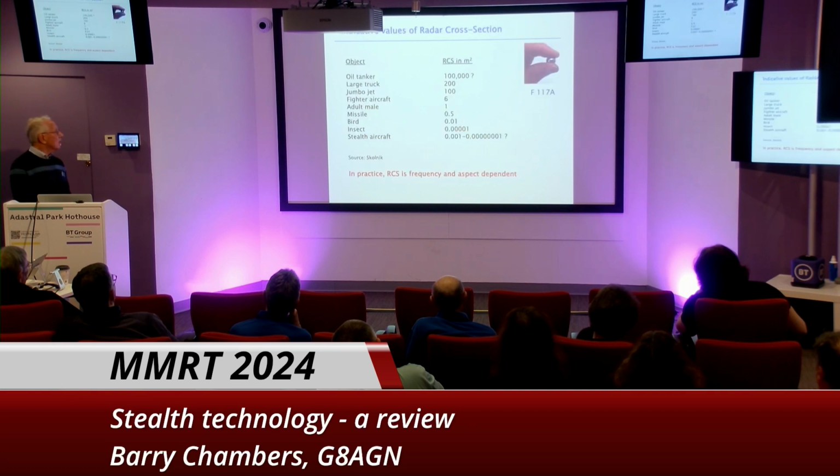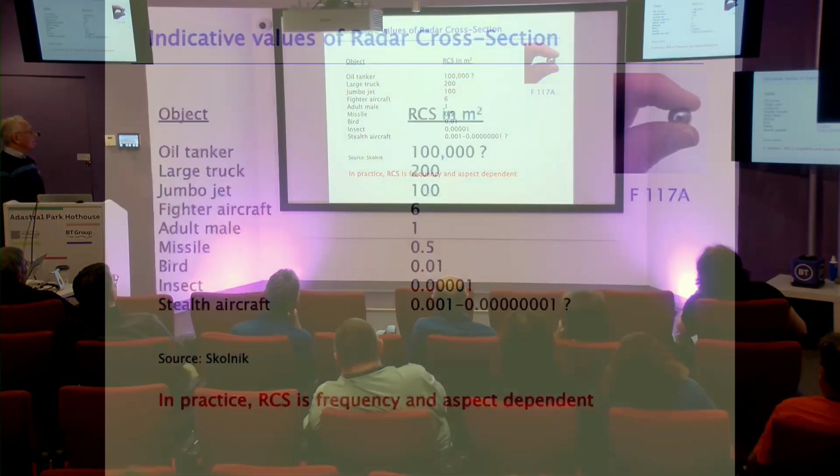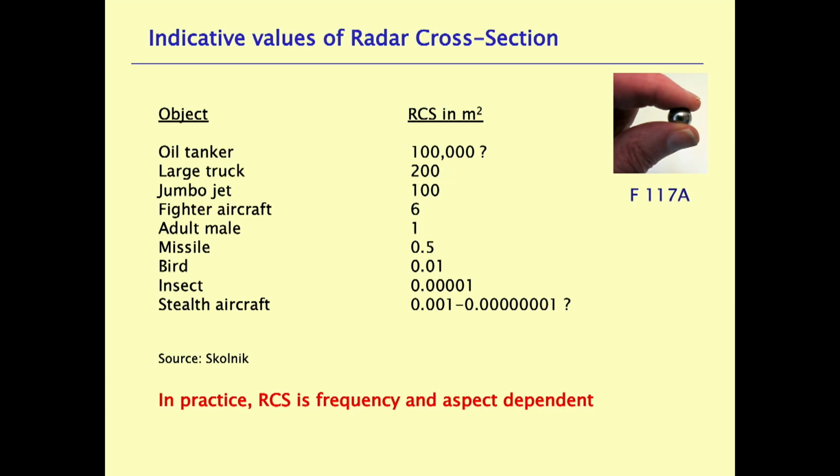Here are some indicative values of radar cross-section. Obviously, real cross-sections of targets are highly classified, although one of the references I will show at the end, which is an open reference, does give some very interesting values of what they think RCSs are for various targets. A large target, such as an oil tanker, will have a very big radar cross-section. Obviously, these values are frequency dependent and aspect dependent, but we're assuming here the worst case scenarios.